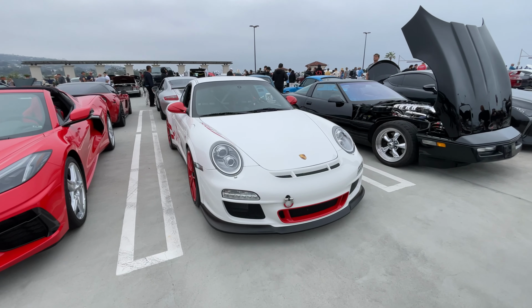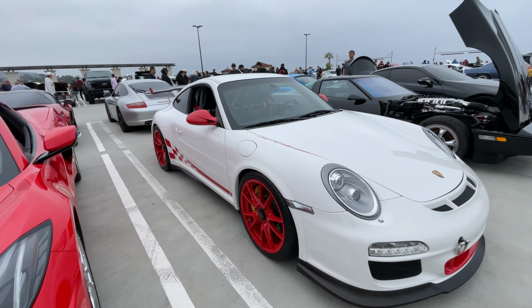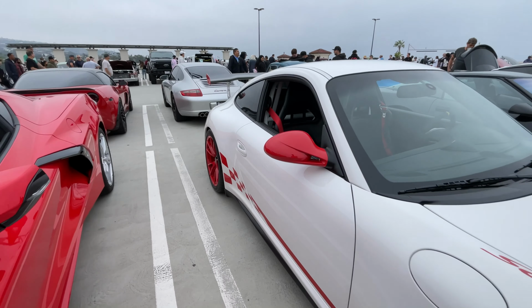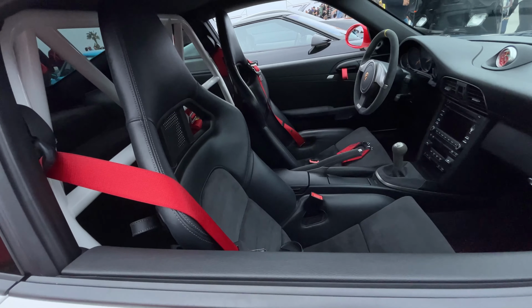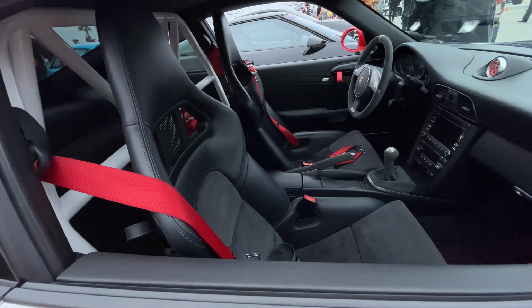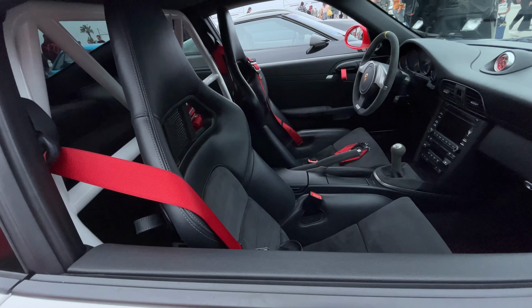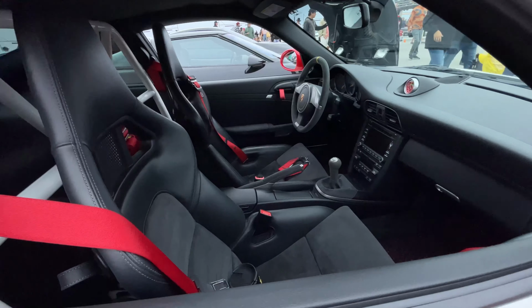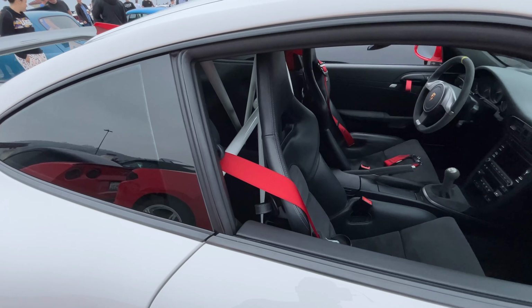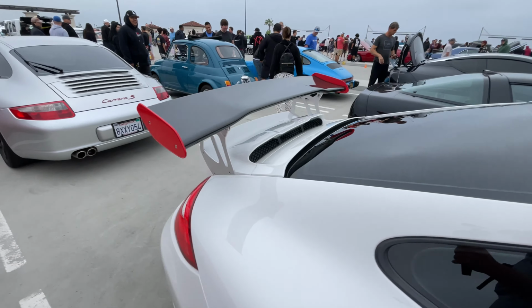Here we have another GT3 RS. I believe this is the same generation as the one that Joe Rogan has. Really love the look, and check out these seats, the bucket seats. Now I don't know if these are Porsche manufactured bucket seats. I'm not too familiar with this generation, but gotta love the interior, and it has the roll cage. Looks like a very serious car.